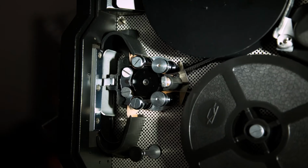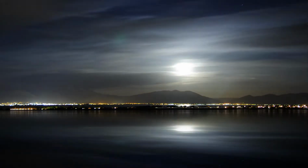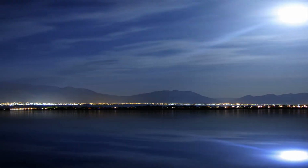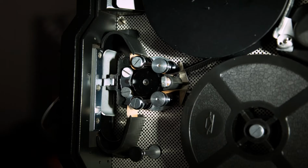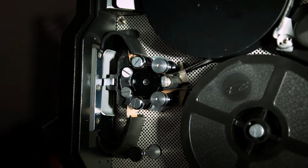This is due to the fact that video is exposing multiple frames per second unless you're doing a time lapse. The most typical number of frames per second is 24, and this is typical since motion picture film is generally exposed at 24 frames per second. This is referred to as your frame rate.